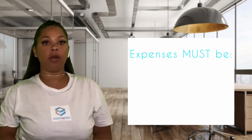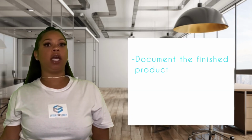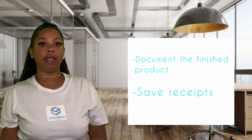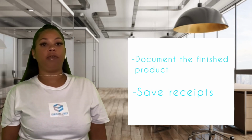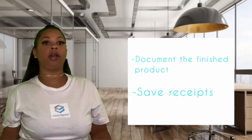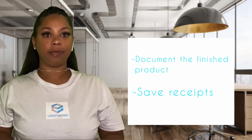The real qualification for expenses to be deductible is the expense must be ordinary and necessary to your business. You should also document the finished product along with all receipts as proof in the event you're ever audited by the IRS. So if you did do a photo shoot or video shoot, make sure you actually use the finished product on your website or social media to attract more customers.